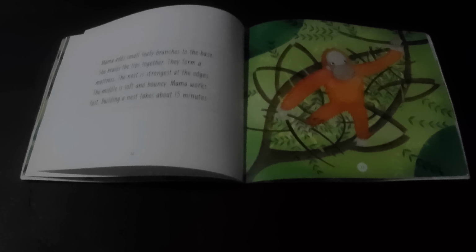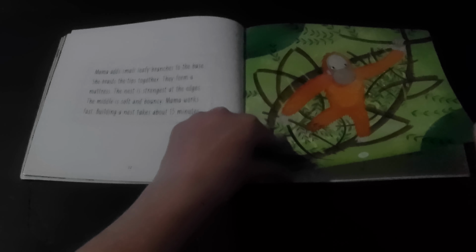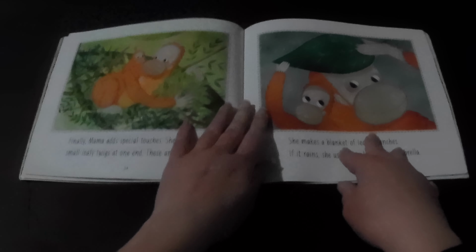Mama adds some small leafy branches to the base. She braids the tips together. They form a mattress. The nest is strongest at the edges. The middle is soft and bouncy. Mama works fast. Building a nest takes about 15 minutes.